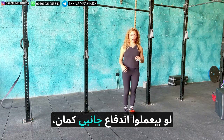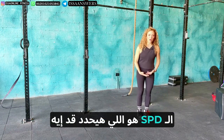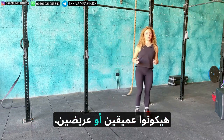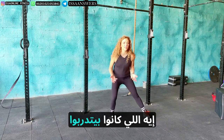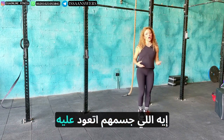If they're doing side lunges as well, depending on the pelvic situation, the SPD is how wide or how deep they'll actually be going. And everything comes back to what are they used to before? What have they been training at before? What has their body adapted to already?